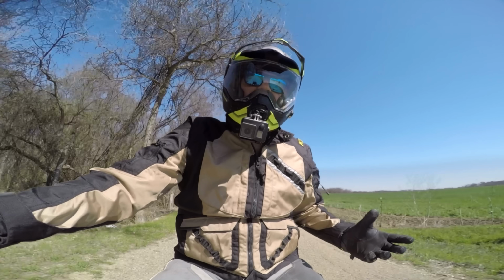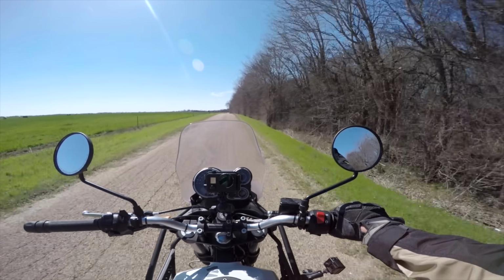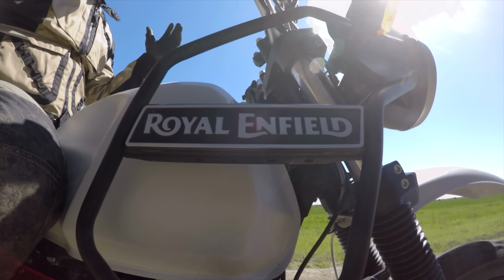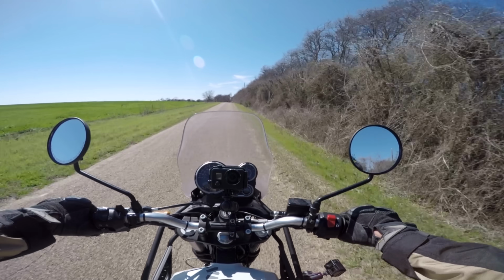Now, I was able to get this bike up to about 85 miles an hour. Honestly, it doesn't feel comfortable there. It feels much more comfortable around 60 to 65 miles an hour. So if you're looking at getting this bike to be a highway burner, probably not the best option for you, but if you just want to go explore backcountry roads, this might be an excellent option for you to consider.